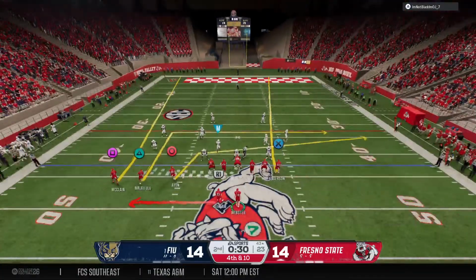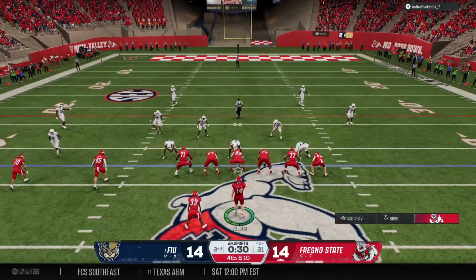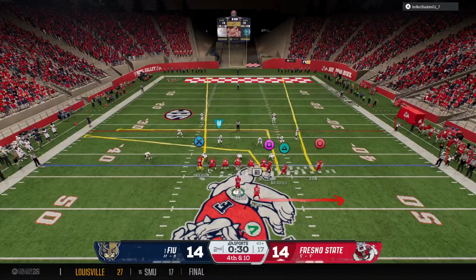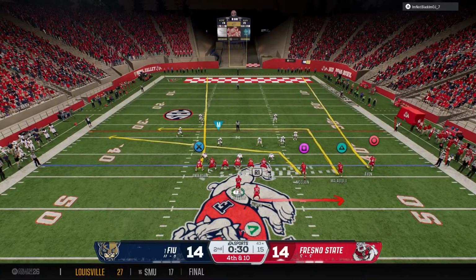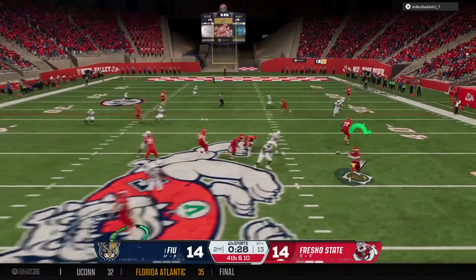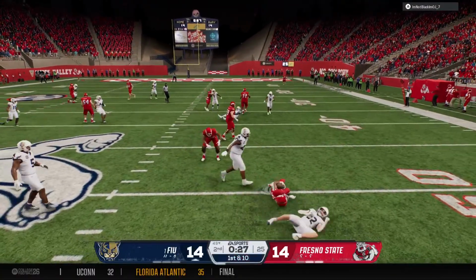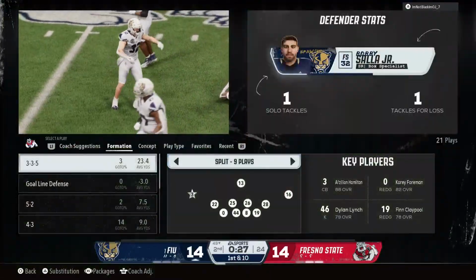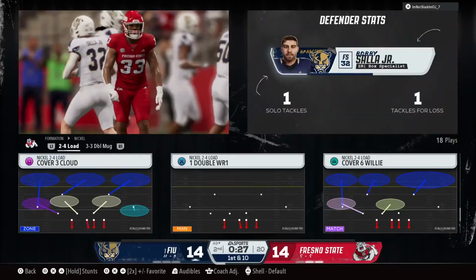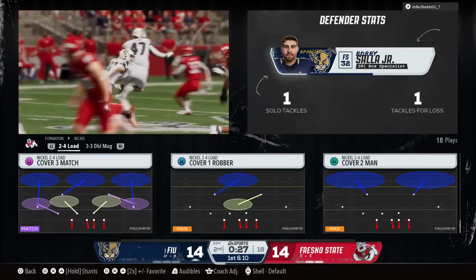Three straight incompletions, and undaunted, they'll go for it on 4th and 10. He'll try to throw and pick up the first down. Come on, bro. Why you stand there instead of going up the field? Rising up and stopping him short on 4th down. And they decide to go for it. They decide to be aggressive.